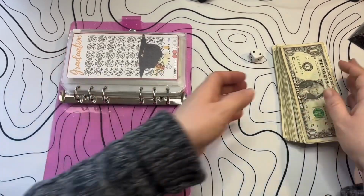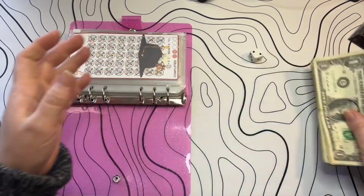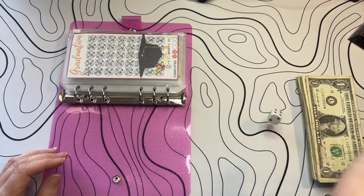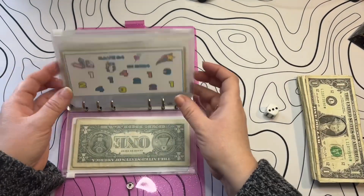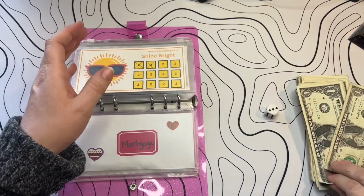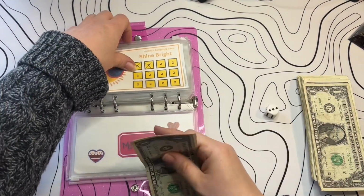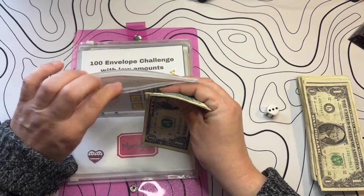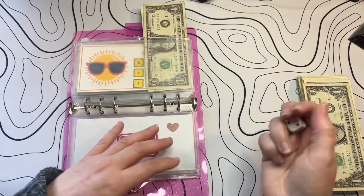Let's move this over. We'll, I guess, keep the dollars over here. And we will roll. So we got a 3. So we're going to start off with Shine Bright. Going to get $2. You guys, I feel a little rusty. I haven't done this for a while.